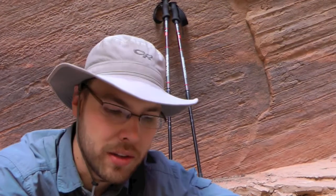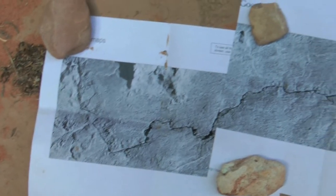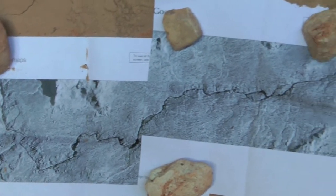I've reached my turnaround point. This is the point in the canyon where, according to the satellite maps, all my best opportunities, at least in my opinion, are going to be from where I am now all the way back to where I started.